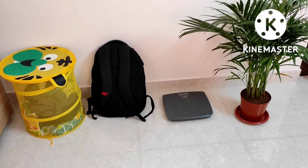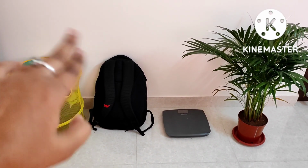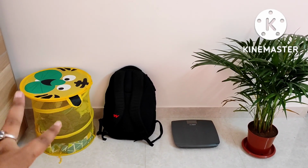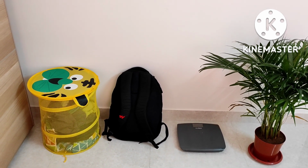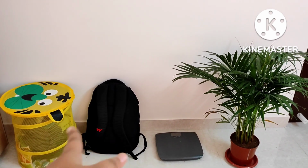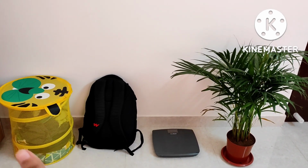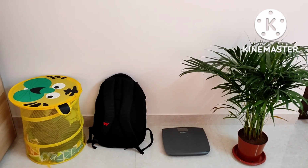Okay, moving forward to this section, that is my laundry bag. I keep all the stuff that I need to wash in that laundry bag, and I got that from DMart. I think it was around 30 or 40 rupees, very affordable. That is my bag. That bag is also from Amazon, but I use it when I go to office. I haven't received my goodies from Microsoft yet, so I am using that bag only.